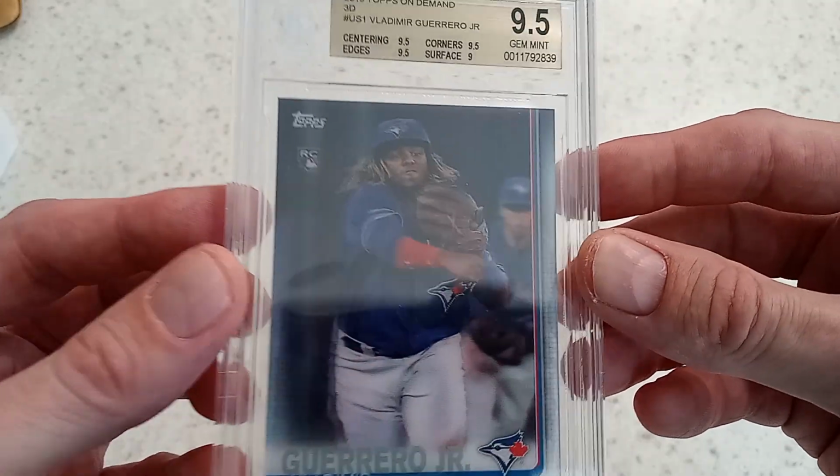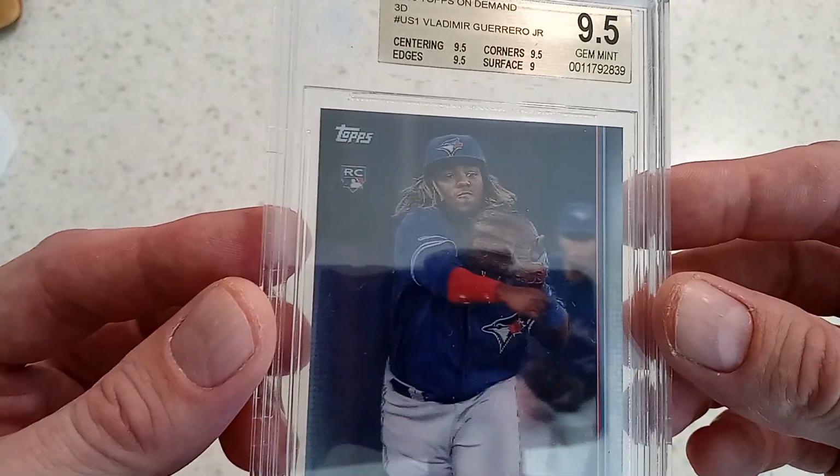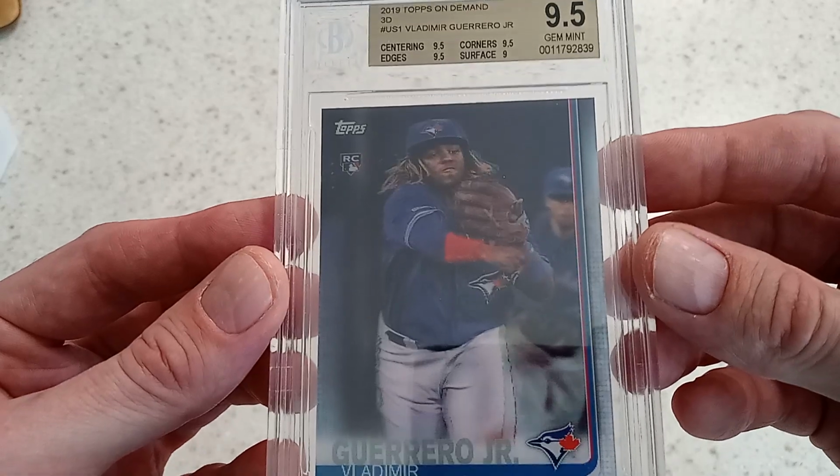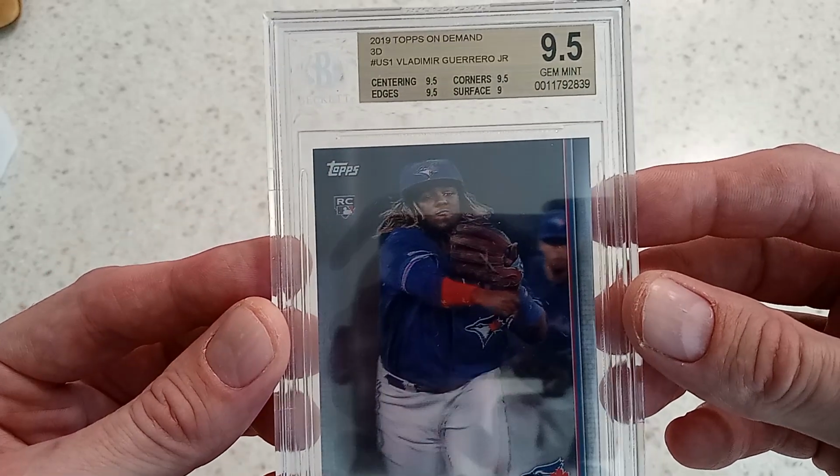I do like the protection of the sleeve, and I actually do like how PSA has adopted that. But these are out of 500 and some total copies. I think it was an on-demand set, and they're not serial numbered.